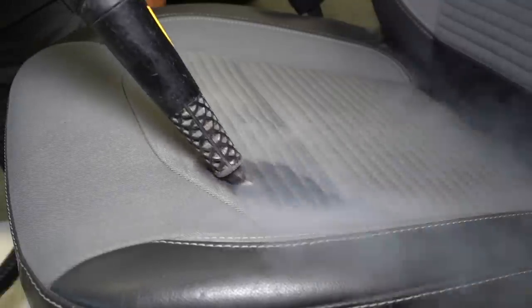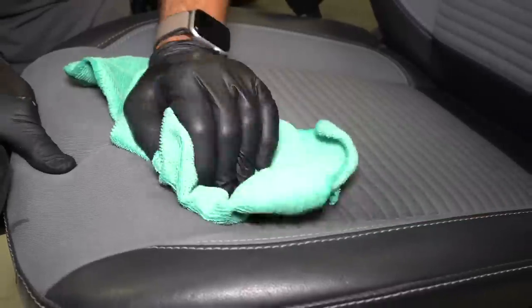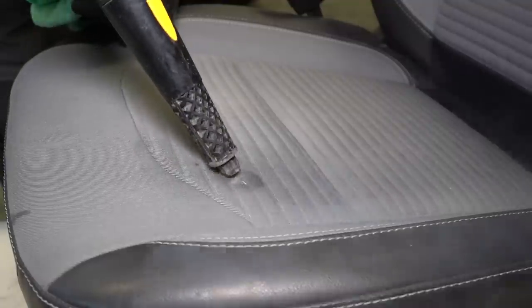Now, you may have noticed earlier that the driver's seat had a lingering white spot after I finished extracting, so I'll quickly blast it with steam now, and about a minute later, it's completely gone.